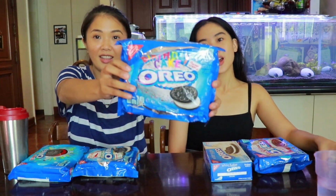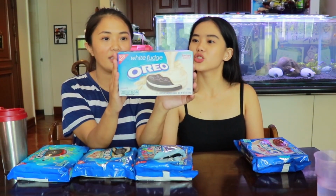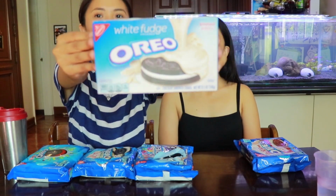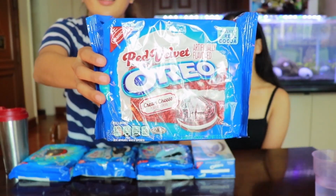This one, I'll be honest, I have been eating already. This is the birthday cake Oreo. White fudge covered. I think this is gonna be good. But it feels super creamy, like it sticks to the top of your mouth. And then this one, I'm excited to try: the red velvet Oreo. Let's start with the winter Oreo.